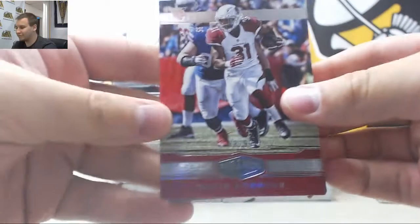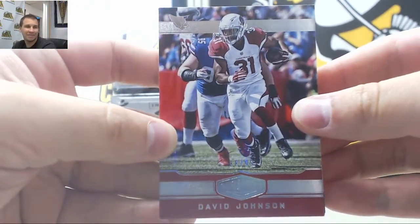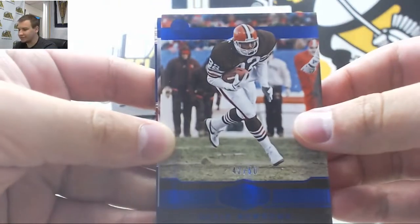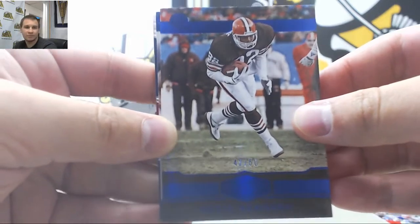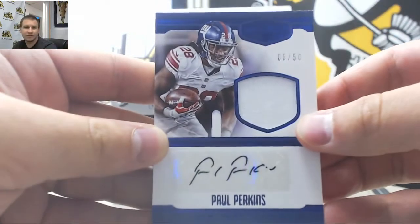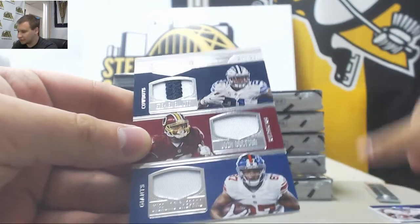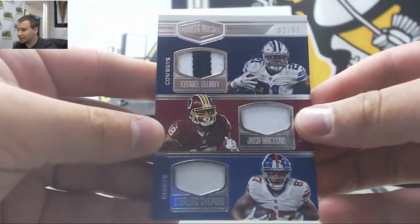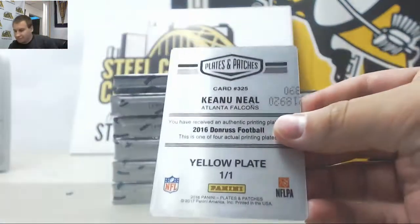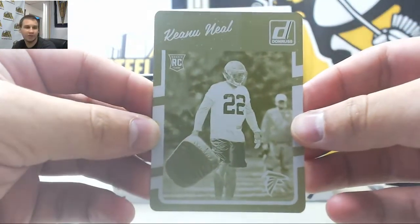Starting off right away, just for you, sons, a 99 base, David Johnson. Ozzie Newsom to 50, blue for the Browns. For the Giants, patch auto to 50, Paul Perkins. Got a triple relic here. This will be randomed. Ezekiel Elliott, Josh Doctson, and Sterling Shepard to 50. And for the Falcons, 101 plate from 16 Donruss, Keanu Neal, rookie, yellow plate.